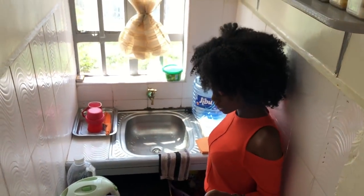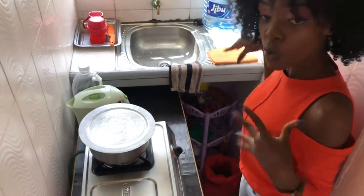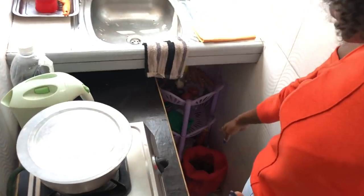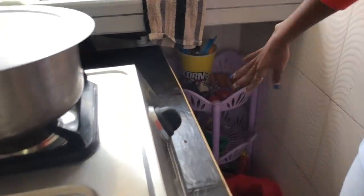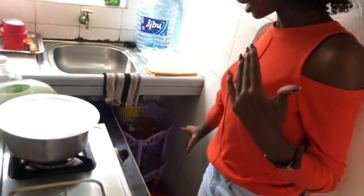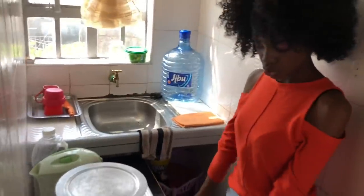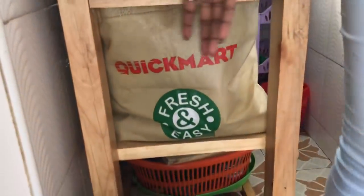I am out of water. I'll get water much later. Then downstairs, there's so much going on. As you can see there, nina a plastic stand with three places. First one, you keep some cooking things over there, like carrots, whatever. Then below, I have just some random things. Then at the very bottom, I have shopping, and I have some potatoes over here. Then I have just stored other things, random things, and then my bin.